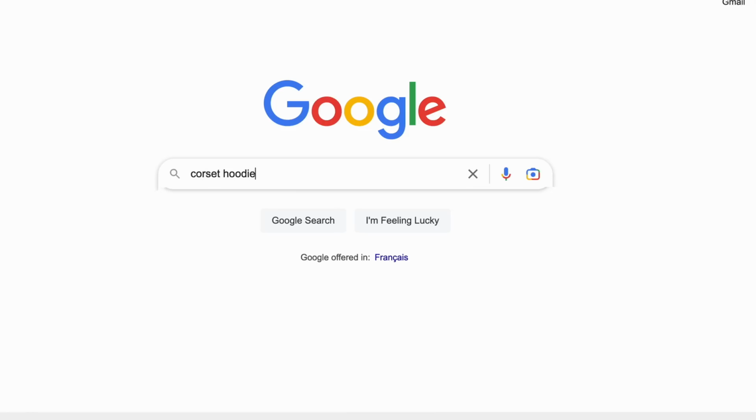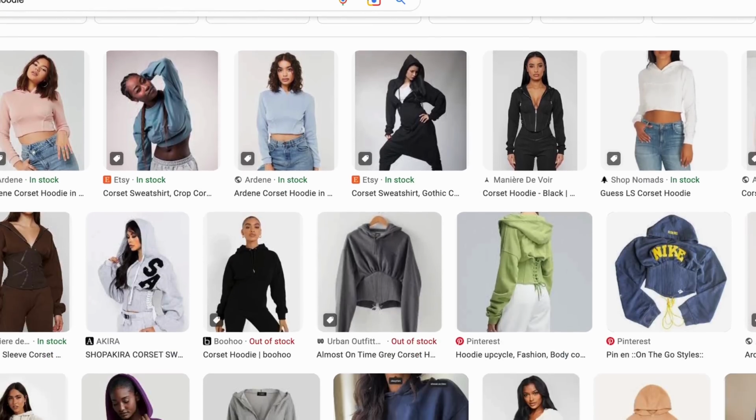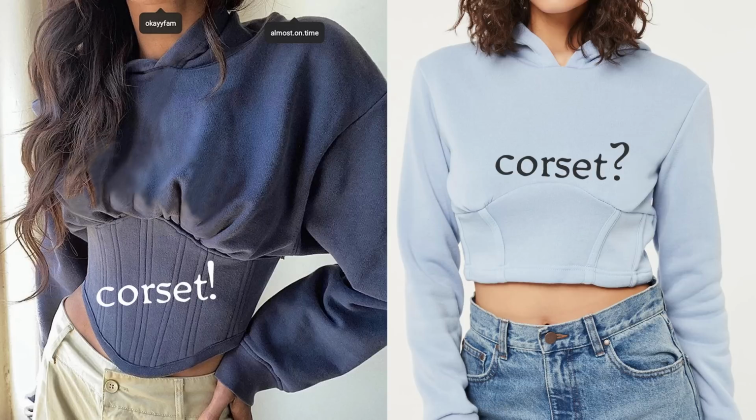To get started, I thought it would be a good idea to take a look at what other corset hoodies are out there on the market. And right off the bat, a quick Google search gives us tons of images and also reveals that some designers have a stricter interpretation of a corset than others.